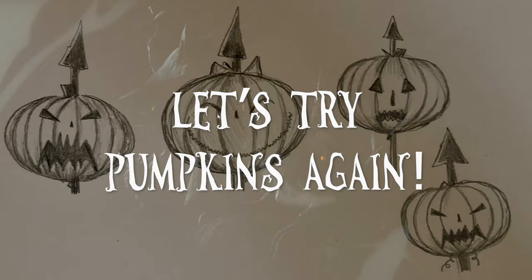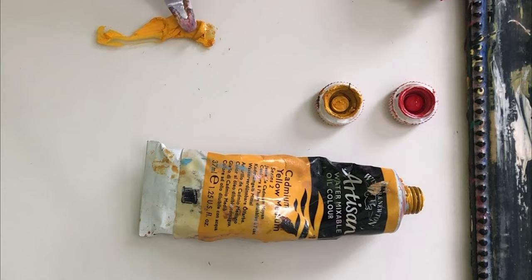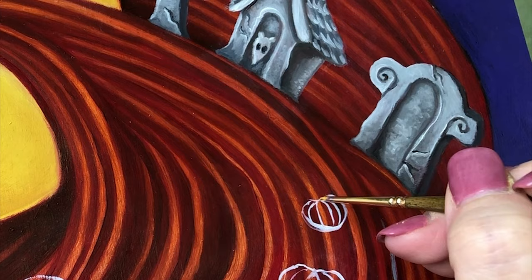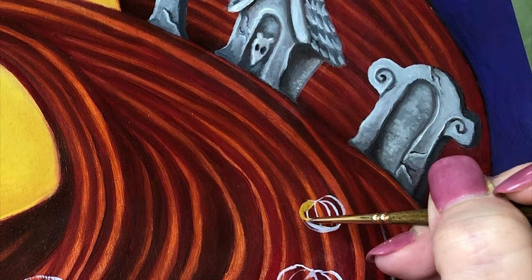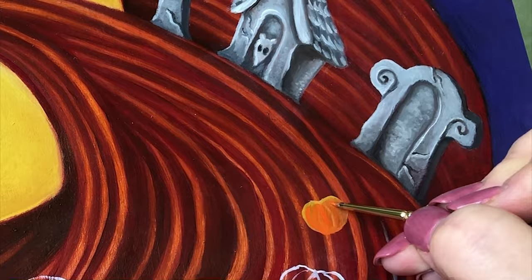I went online to find out how to mix a good vivid orange, and I found out that cadmium yellow and cadmium red are the way to go, and that is true. So I had much more success painting the pumpkins, third time's the charm, with this mixture. And also they are both opaque colors, so they have good coverage, whereas I think I was trying with maybe more transparent paints before.